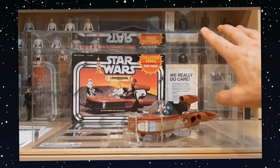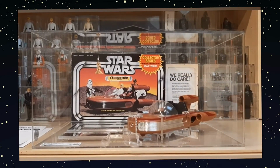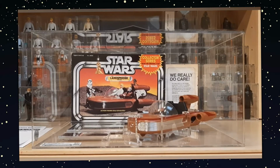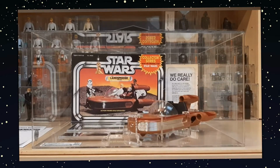I could have gotten this graded as qualified, either by AFA or Collector Archive Services or UKG if I was in the UK. It's 100% complete with all the box inserts. You can see that we really do care leaflet that came with this, and it also did come. Now I'm going to take this off of my tripod mount, so we can do an easier, closer examination of it. But while I have the camera fixed, I'm just doing my standard talking points.